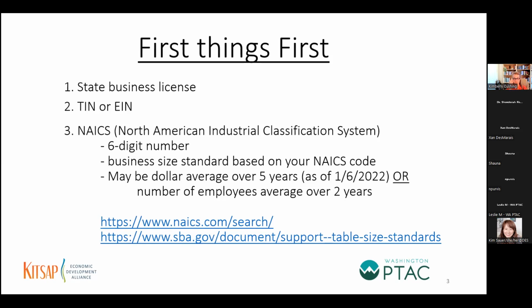There are, I think, 749 different NAICS codes. You're going to need to identify your primary NAICS code. You can have many NAICS codes, but all the rest of them are secondary NAICS codes. And then you're going to need to determine whether you are a small or large business in each one of those NAICS codes. So at the bottom of this slide, I provided the 2 websites.